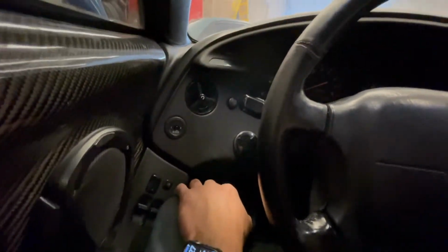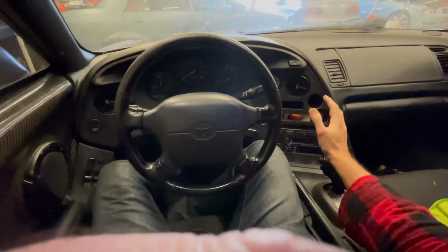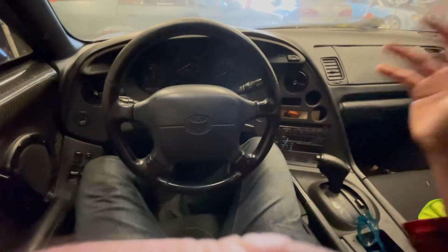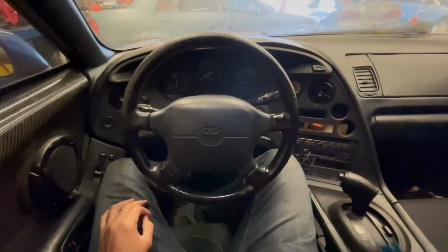but it works out. And if you've never sat inside a Supra before, the awesome pilot cockpit is what made this car, in my opinion. Just the interior is beautiful on this. Driving this thing is awesome. If you've never driven a Supra or inside a Supra, it's a beautiful ride.